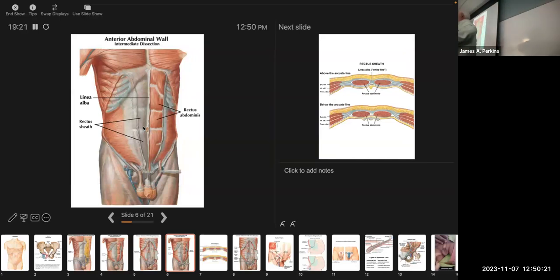So in addition to the three thin muscles that make up the three layers on the sides of the abdomen, external oblique, internal oblique, and transversus abdominis, we also have a pair of muscles in the anterior abdominal wall that run vertically from the ribs and costal cartilages and sternum all the way down to the pubic bone. This is a muscle called the rectus abdominis. And there are two separate ones. There's a left rectus abdominis and a right rectus abdominis.